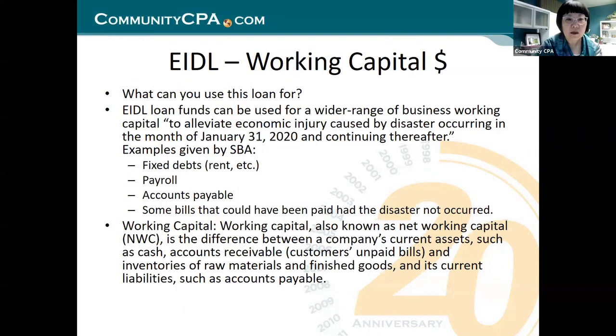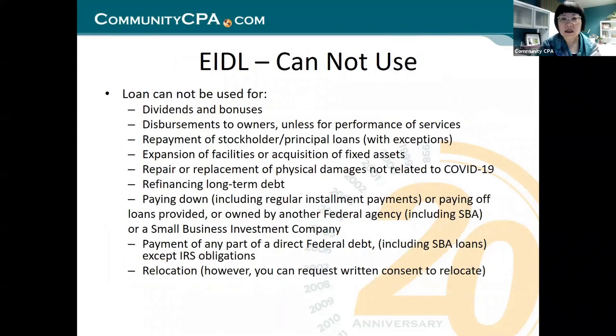But the EIDL loan is also not supposed to be used for some things. So let's look at them, okay? So this is the list that was given by SBA. So let's do a deep dive on them and see what they are so you can get the spirit of it. So the loan cannot be used for dividends and bonuses.